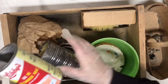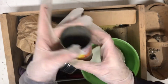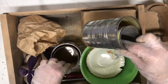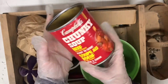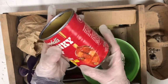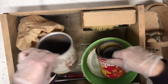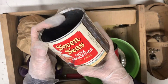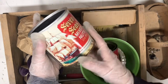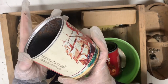Old cans. This is a Libby's pink grapefruit juice can. Just an old can, that one. Campbell's Chunky Soup, beef with vegetables ready to serve. That must be one of the earlier ones. And 7 C's mixed nuts. I think I remember that image from my childhood. Cool.